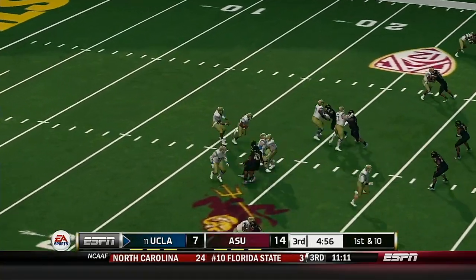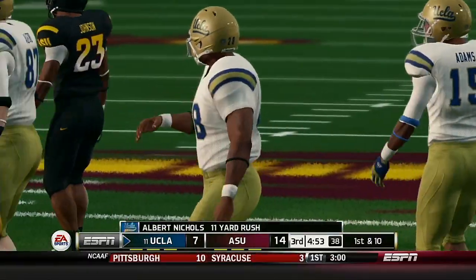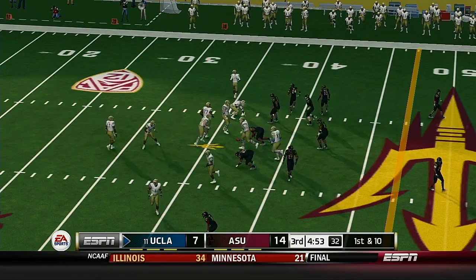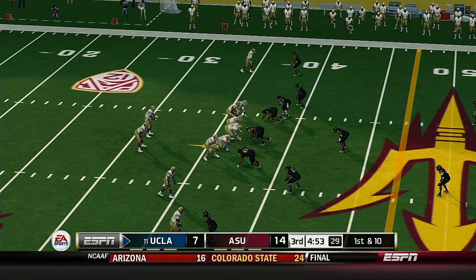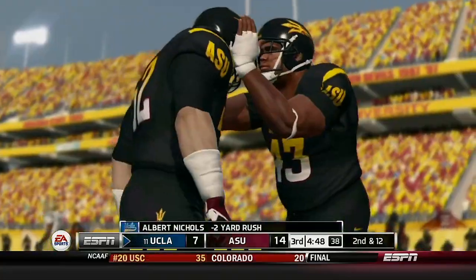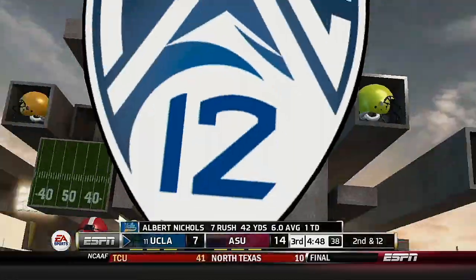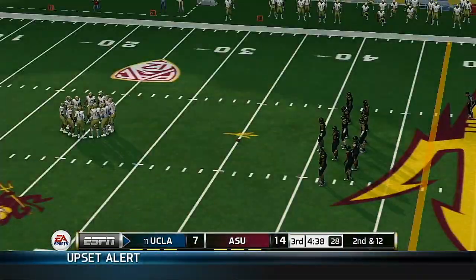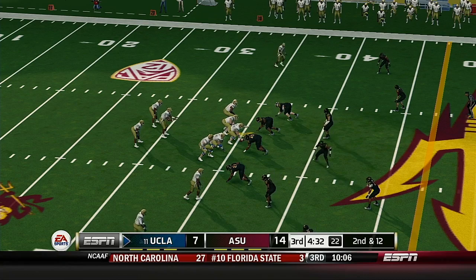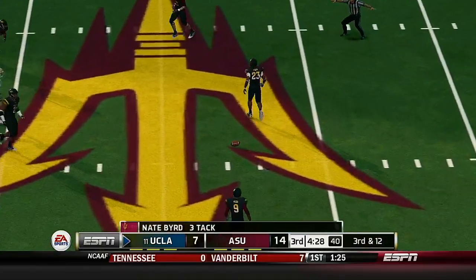Here we go! He's into the open field. Makes it to the 37. That's a gain of 11 on the play. First down. And he's leveled at the 35-yard line. From their own 35-yard line, second down. Throws out to the running back, no good.